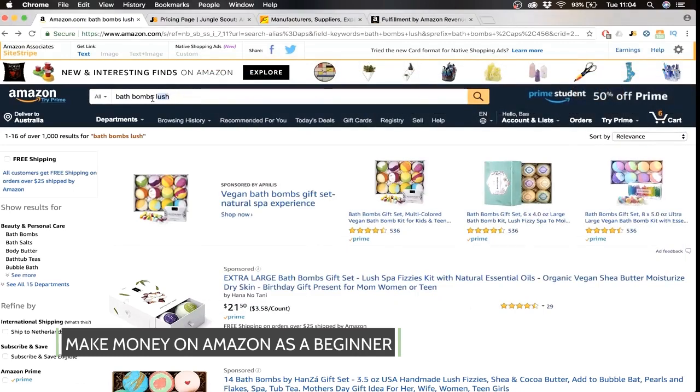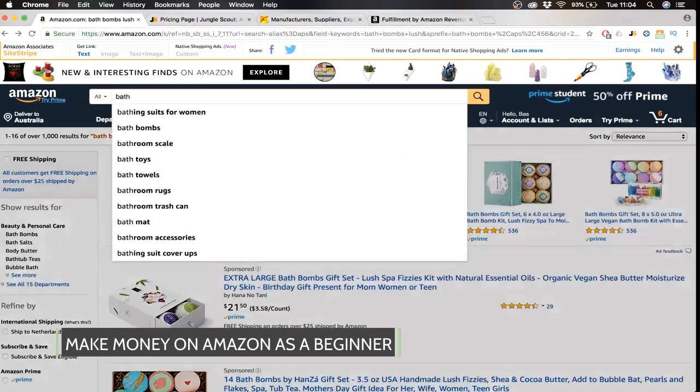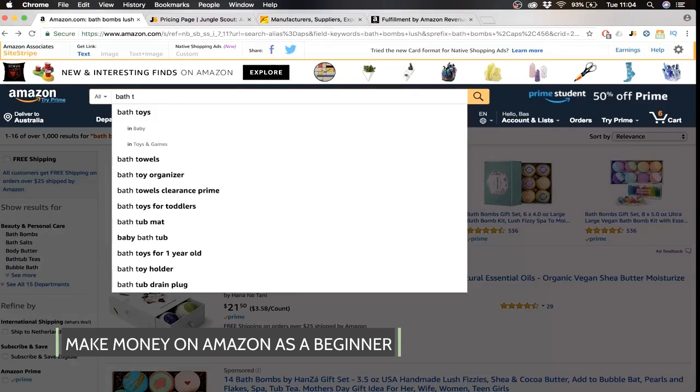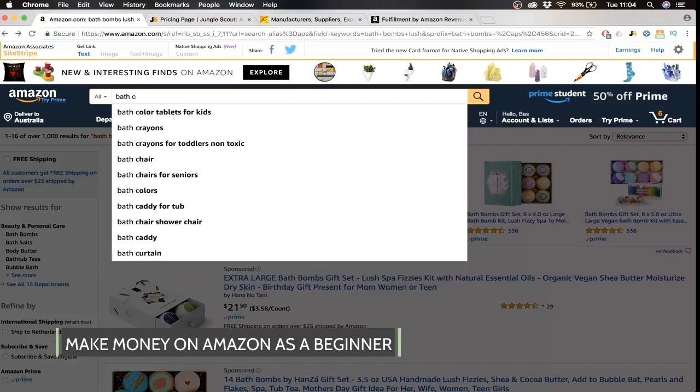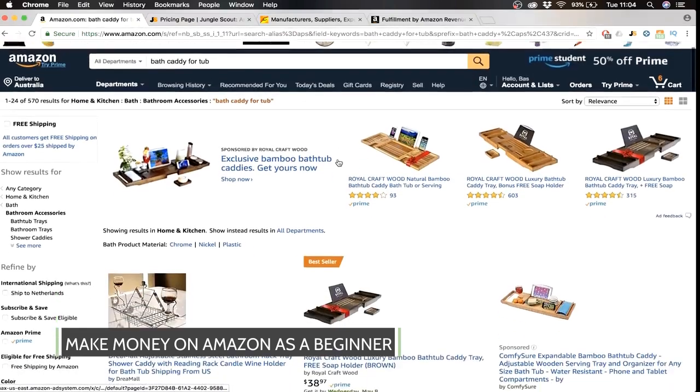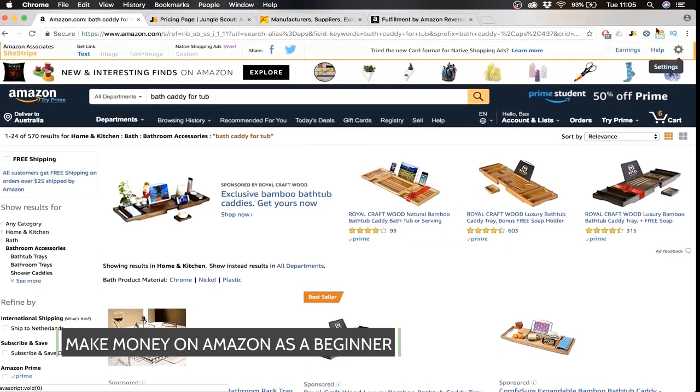Yeah, let's go find some more. I think bath. I don't know, I feel something with bath today. What you can also do is just type in a letter and it gives a lot of suggestions as well, which people type in a lot. So if we say like this here, color tablets, crayons, chairs, this is caddy. Oh, this sounds good. Here, bath caddy for tub. Let's check into this. All right, let's run the Jungle Scout app.